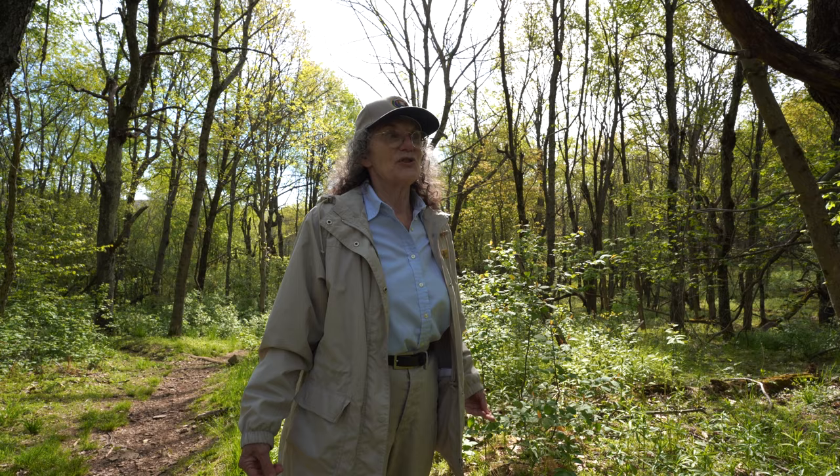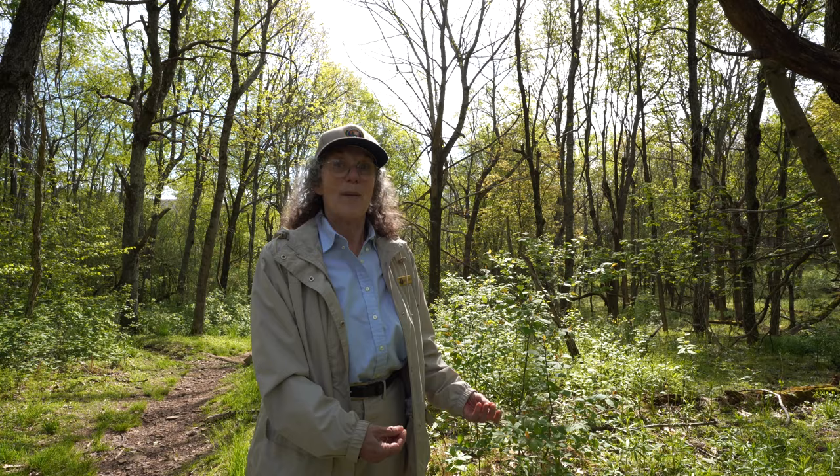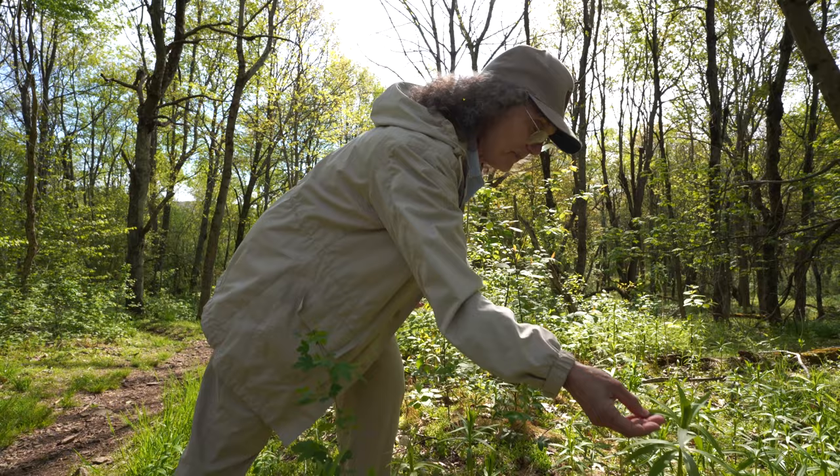So one wonderful thing when you're looking at native plants is you don't just enjoy plants that are flowering. You have the chance to see the stars, the next stars waiting in the wings to come out and shine. The plants that will be the next ones to take center stage. And so here we have a beautiful colony of Turk's cap lily.